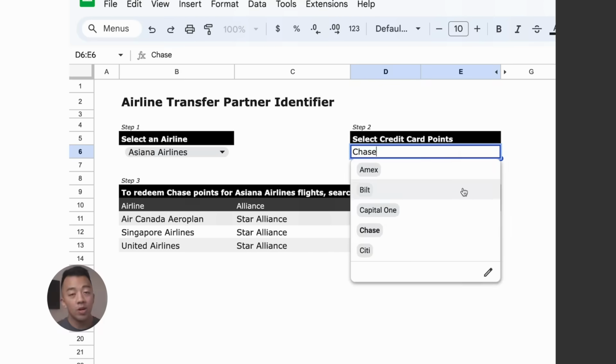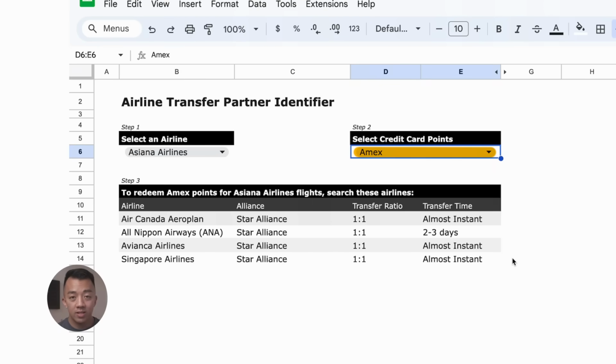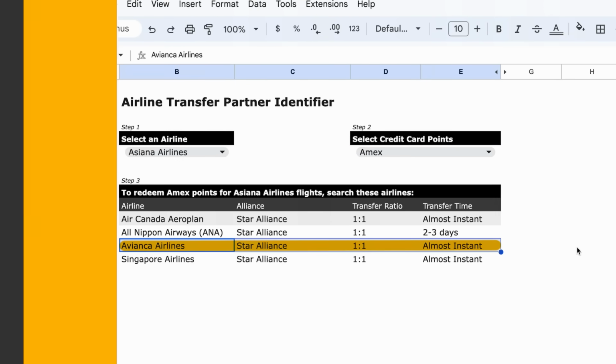If you want to use American Express points, it's the same process. You might have a few more options to shop the award space around, like Avianca LifeMiles. The paid way to search for the award space is quicker and easier. Of course, it costs money because it's paid, but I like to use Seats.aero.